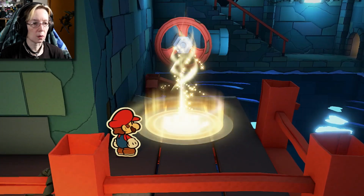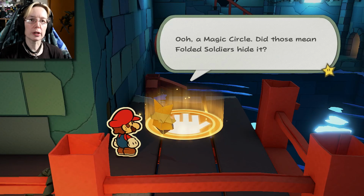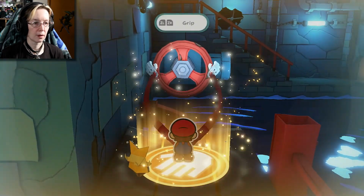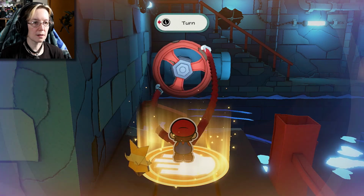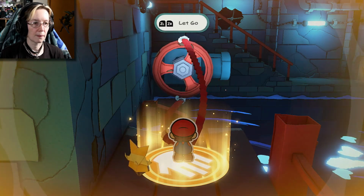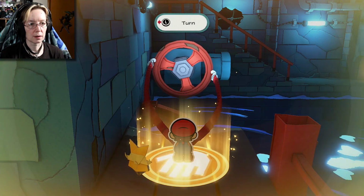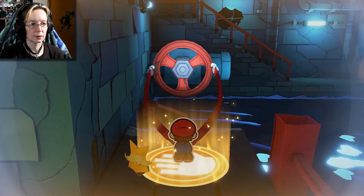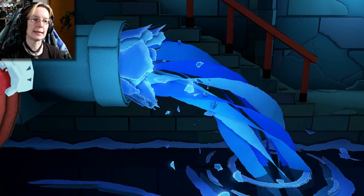And a Dorito! Oh, of course, the thousand-fold arms! And turn! Let go! Turn some more! Oh, is that it? I thought we were trying to drain this, not fill it.